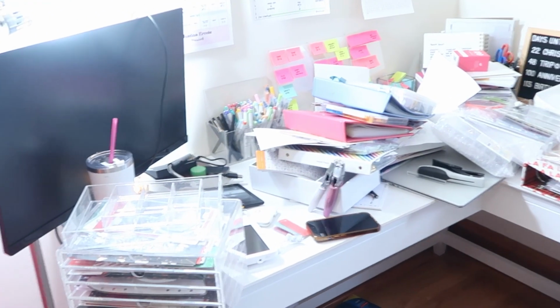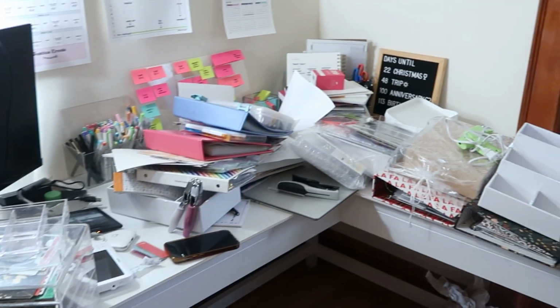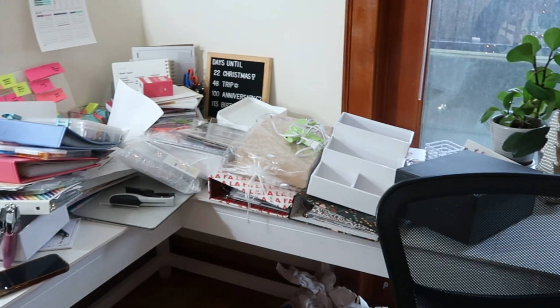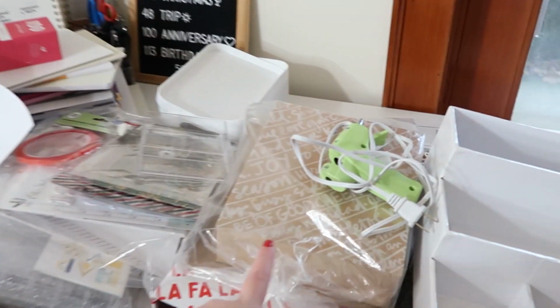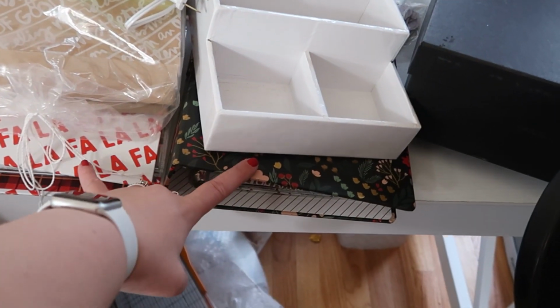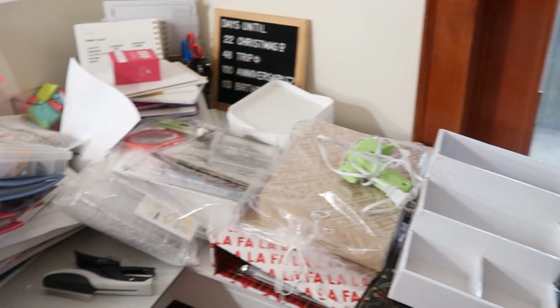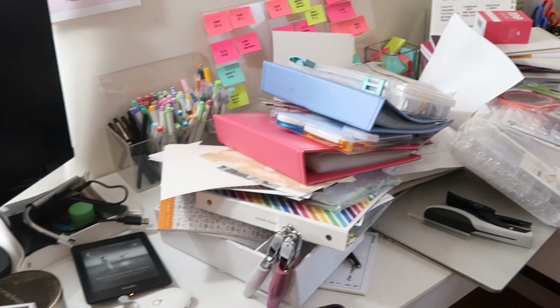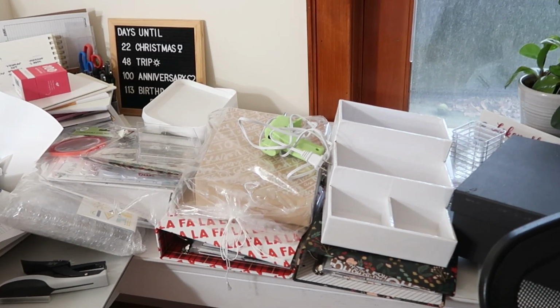And then here's the current status of my desk, which is a disaster. I basically put everything that was scrapbooking that could be December daily related, and some of it's really obvious, like the stuff I bought this year. These are actually 2 old albums. Not sure where the other 2 are, why I just have 2, I don't know. And then some of the stuff is not gonna be used for December daily, but I just need to go through it and organize it. So that is the next step.